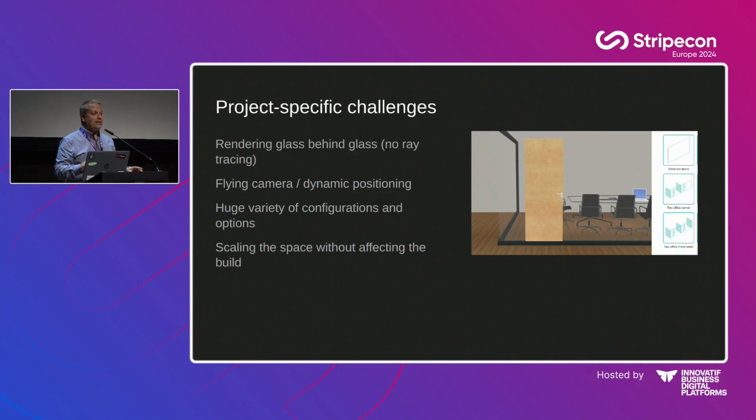Three.js doesn't support it natively, which gave us an interesting problem, because given that the walls of our scenes are all made of glass, Three.js is not capable of working out what happens to light when it passes through glass and goes to another piece of glass, because it doesn't know. As far as it's concerned, it's all transparent. The light just goes through it.